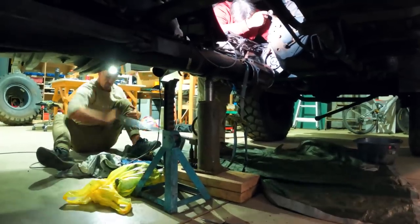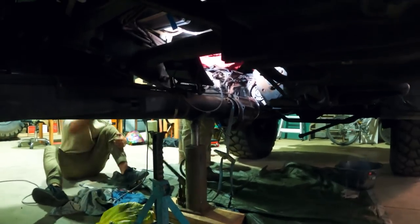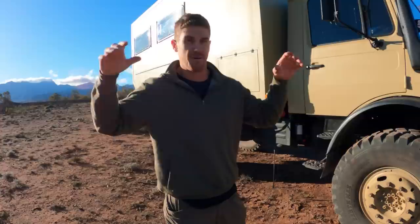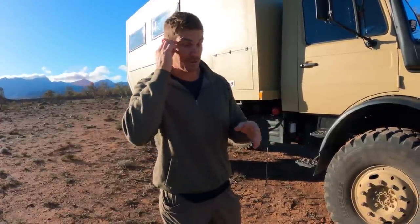The transfer case is connected to the transmission. It's the same oil. We don't want to be losing that somewhere in the Simpson Desert. So that's all sorted now. We also greased the balls as well, the two balls on either end, and so they don't squeak anymore, which is always a good thing.